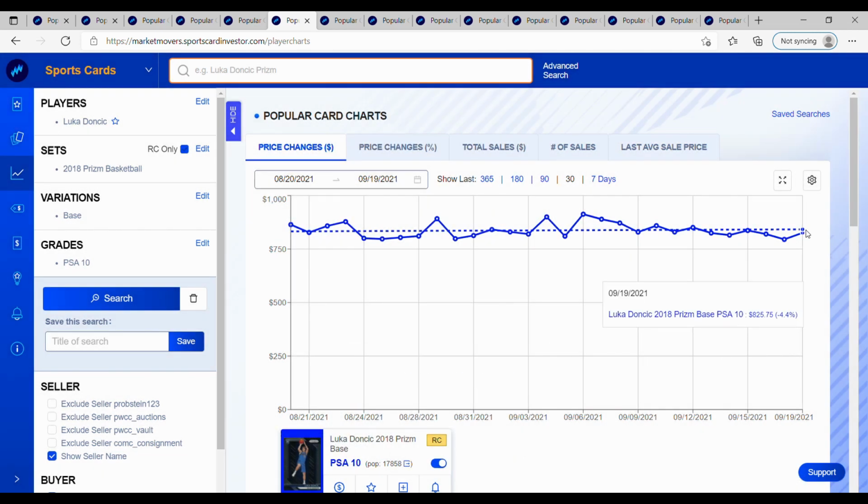Over the past 30 days, it looks like this card is down about 4.5%. So we'll call this one flat with a slight decrease, down about 4.5% for Luka. Now the season actually starts here in about a month or so, so it is coming up pretty quickly. We're currently in the no man's land for basketball, where the summer league's over. A lot of the bigger offseason trades and free agent moves have kind of settled down, so we're kind of in just a waiting period for the NBA.